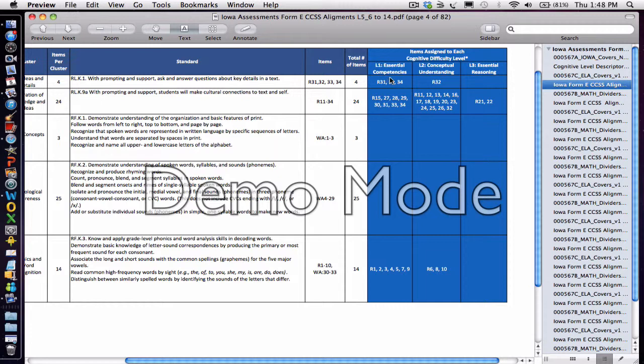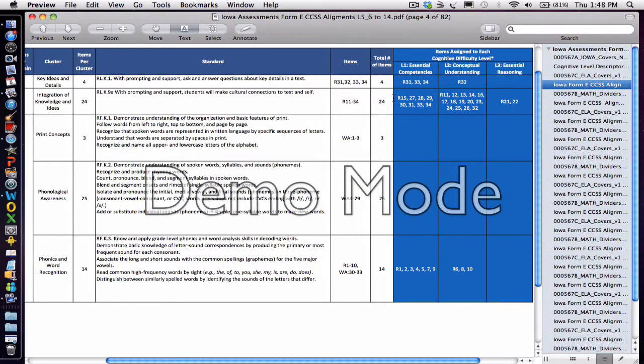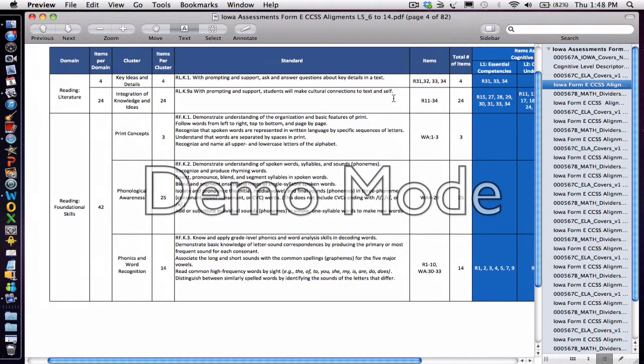Level 1 is essential competencies. Level 2 is conceptual understanding. And level 3 is essential reasoning. So this gives you some more information about how the test relates to the Common Core and exactly what questions fit under what cognitive difficulty level. Again, if you have any questions about this form or need some help reading it, you can give me a call anytime and I can walk you through it. But it is nice to have on hand.